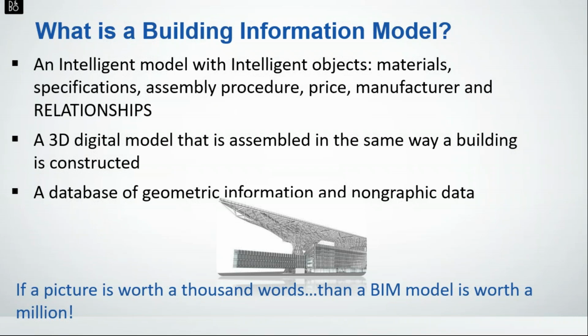It's also, in the background, there's a database of all types of valuable geometric information that we're used to seeing, right? But also this non-graphic data that we're not used to seeing with AutoCAD, right? That doesn't exist with AutoCAD. So there's just a lot more information involved with this model than what we're used to. And really, people will always say, when it comes to BIM, it's that I that's the important part, that information aspect of it that is key to building information modeling.